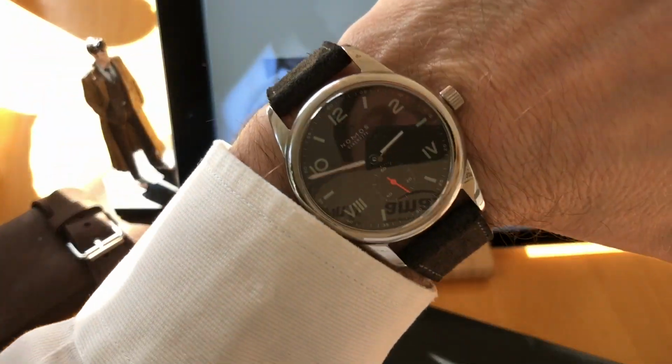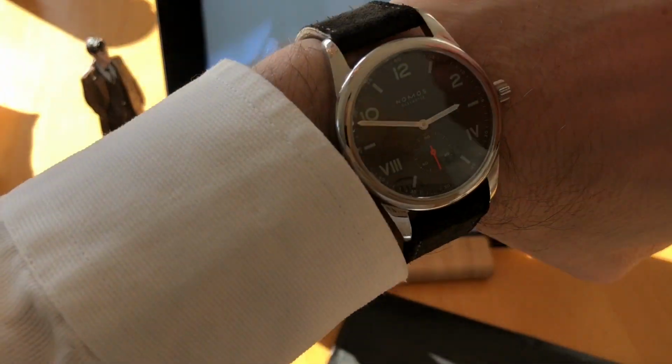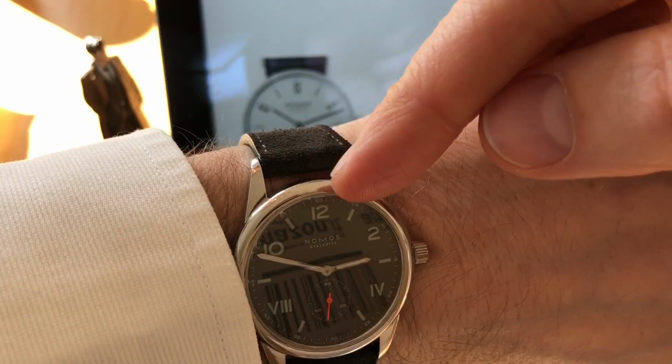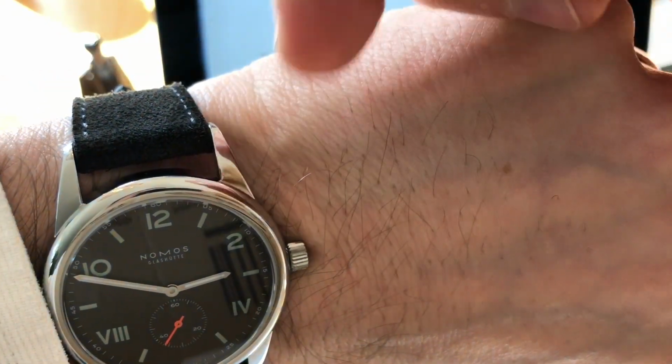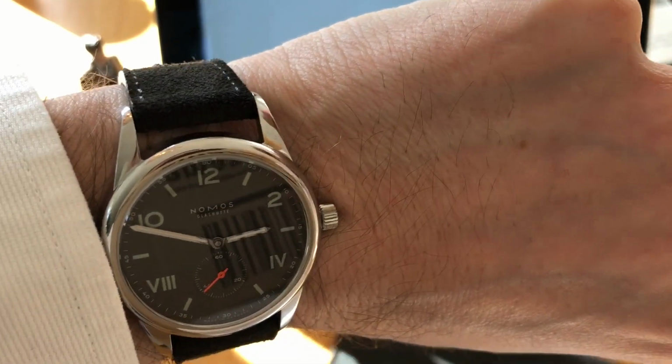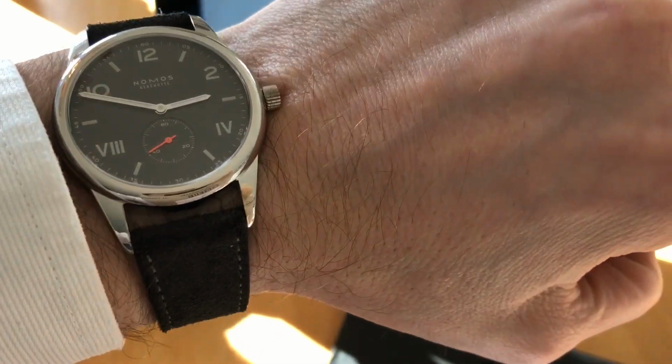Number 2 is there is quite a big, well, the light is playing a little bit here, but there's quite a big gap between the strap and the watch. So you can see skin between. I don't care for that.